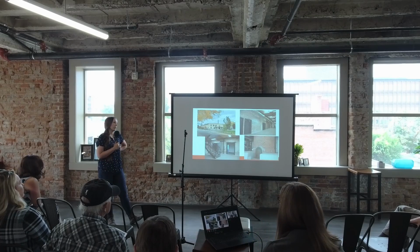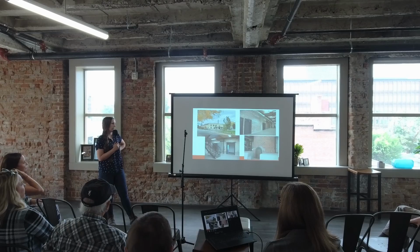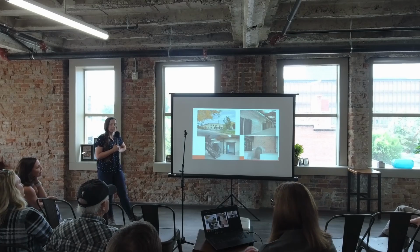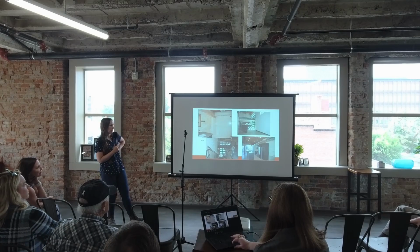I don't have before pictures, I apologize, other than the historic one. But you can see they maintained that historic character, that exposed, rough brickwork, the smokestack, concrete. Anything new they put in was kind of a steel or wood system. Next slide. And then here's some of the units as well.